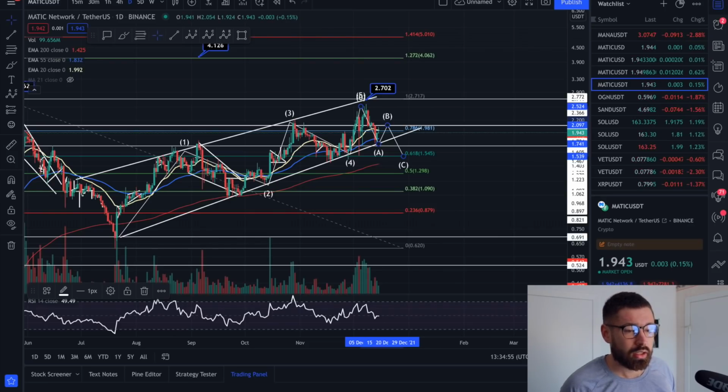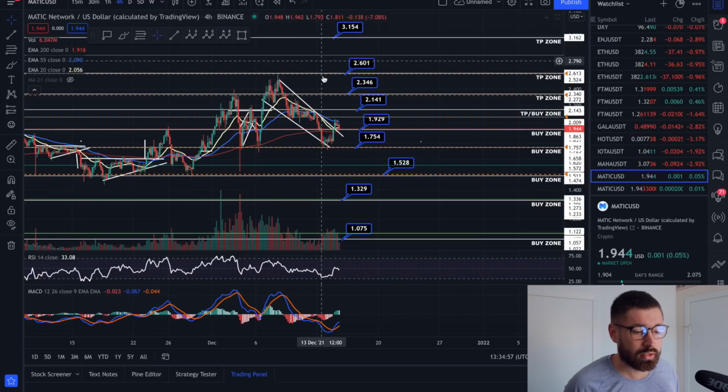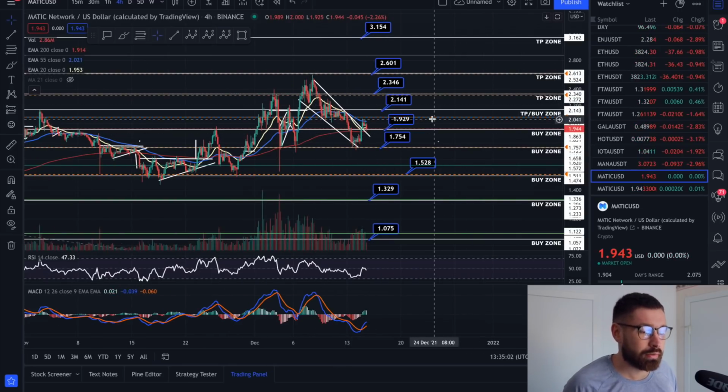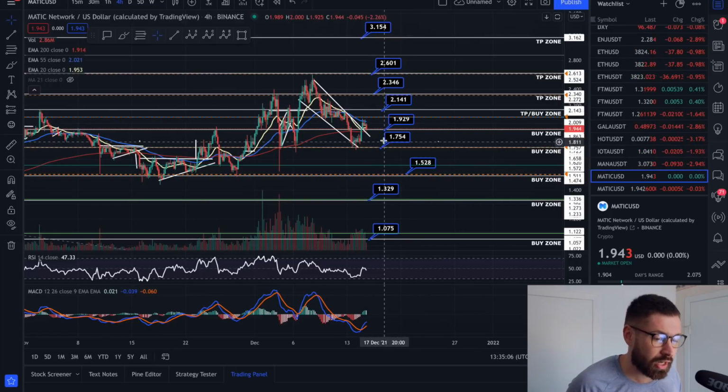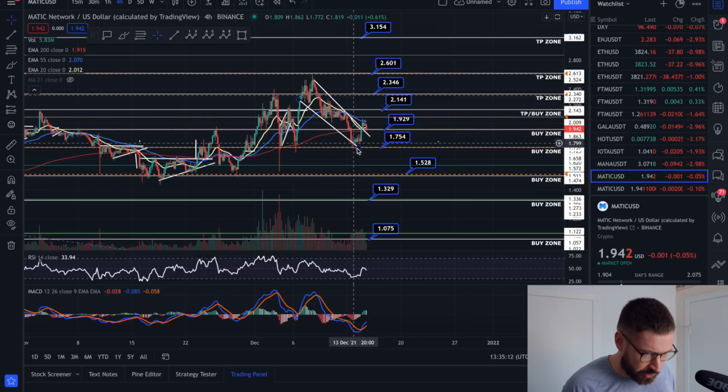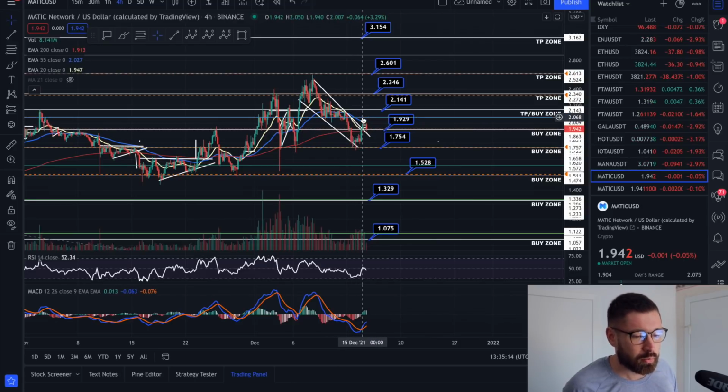Let's get straight into it, guys. So we're here with MATIC. This is not the chart that I want. Okay, so we're here with MATIC on the 4-hour time frame. We had our first buy zone: 214, 192, 175. We hit all three, bringing our average price down to about 192, 193. And you can see we had a nice little push pretty much up to the 0.786. There was some resistance here.